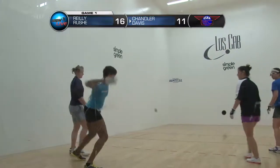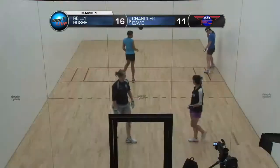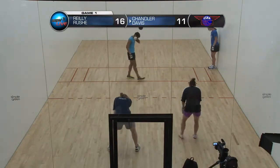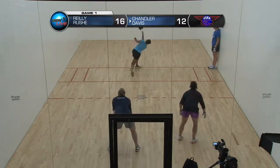Nice shot. Here's a setup. Nope, she doesn't take it off the back wall. Goes down the wall instead. The ball bounces strange over there. Yeah, it's gold. That right side is gold, 12-16 now. Hillary was screened a little bit there, but it didn't matter.